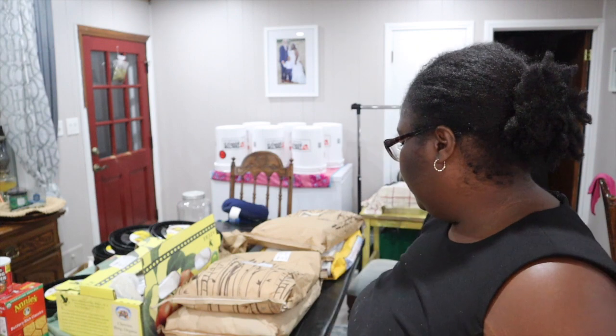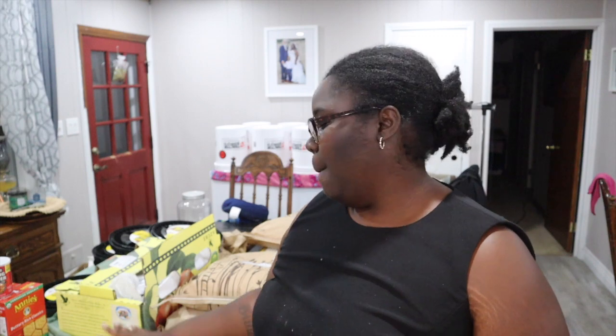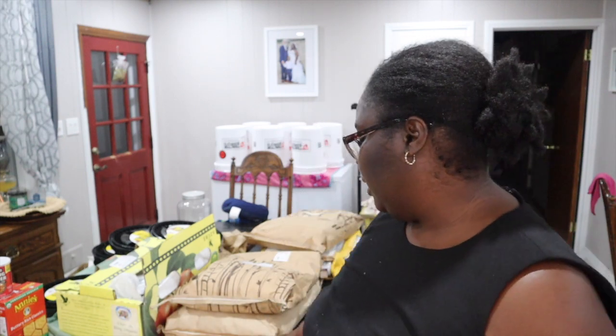Here are some seasonings that I got. I picked up 4 ounces of cut and sifted organic oregano, mostly for pasta sauces and things of such. I am growing oregano, but I'm new to all of this stuff and I don't have enough, so I'd rather go ahead and buy from Azure and get something that's high quality.